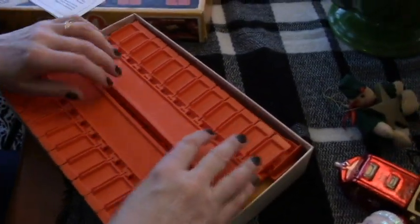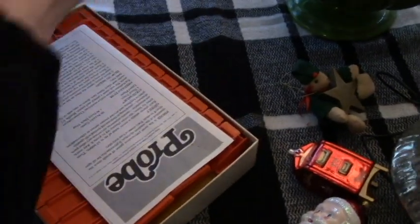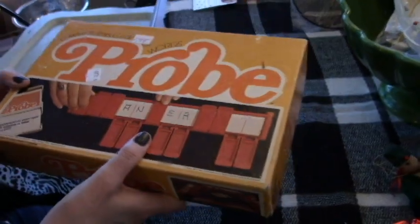So that's kind of a neat game. I mean, it's just cool because it's vintage. It has a cool look to it, so yeah. That's why I got it. And it was only $2.